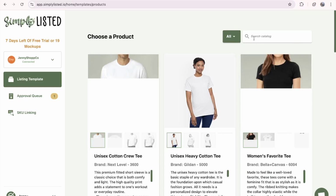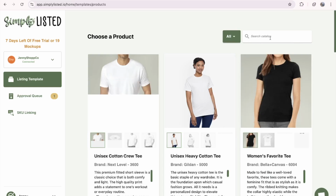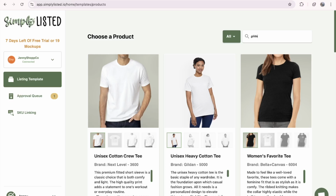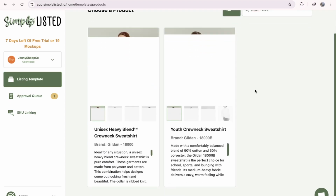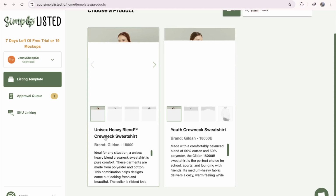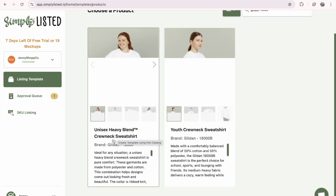Then I'm going to come up here and type in the product. I'm using Gildan 18000 for this. These are my favorite sweatshirts from Printify. So here it is right here, the Gildan 18000 unisex crew neck sweatshirt.